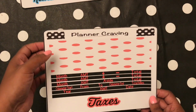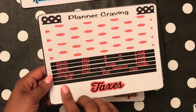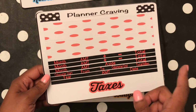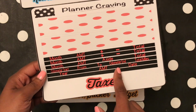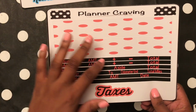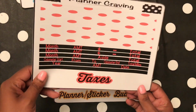The next one I have here is taxes. Of course, we all need to worry about our taxes. So I tried to think about people who need to keep track of their mileage. There's the odometer, total miles to and from. There's the year, amount, date, or if you want to do it by month, amount. It's totally up to you. This is a way to keep track of your taxes.